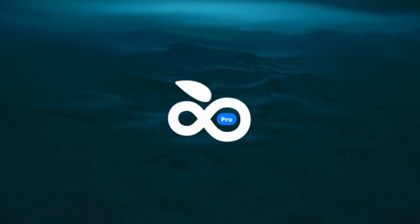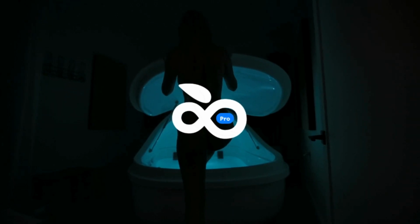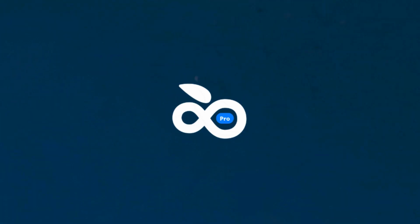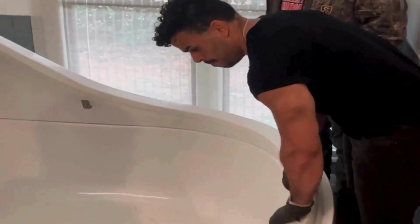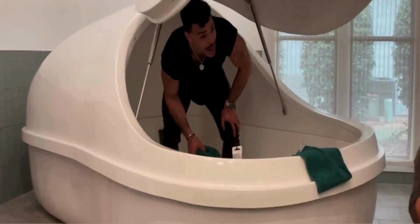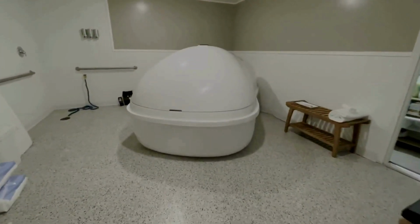Welcome to the era of FloatPod Pro. A decade ago, we began with a mission to unlock the full potential of human wellness through the transformative power of floatation therapy. What started as a pioneering vision, FloatPod, quickly became a sanctuary for thousands around the world. A space where the body could heal, the mind could rest, and the spirit could soar.